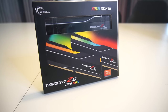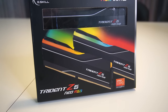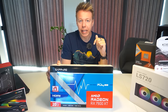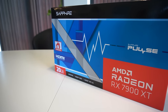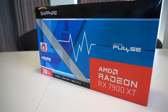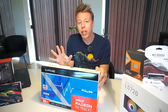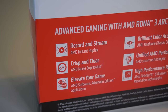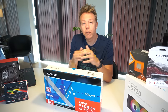The RAM will be these fast low latency DDR5 RAM from G-Skill that supports the AMD Expo technology, which is one-touch memory overclocking supported by the Ryzen 7000 series. The graphics card is also supplied by AMD, the Radeon RX 7900 XT, which delivers close to the same performance as the Nvidia 4080, however at a more competitive price point. And although you can run your games at 4K resolution, which is partly thanks to the AMD FidelityFX Super Resolution technology, also known as FSR, the maximum resolution we'll be running at will be 1440p.